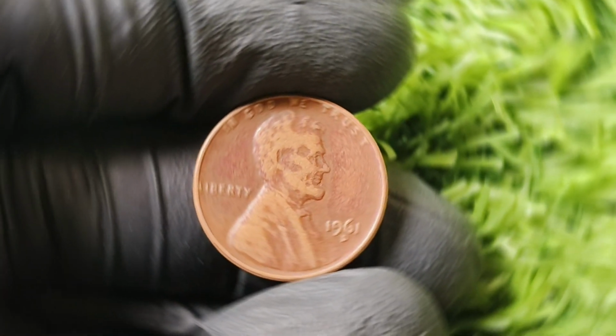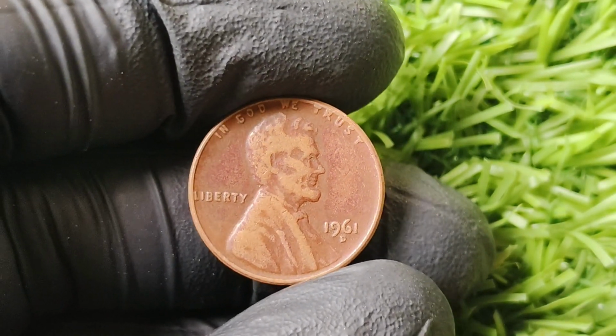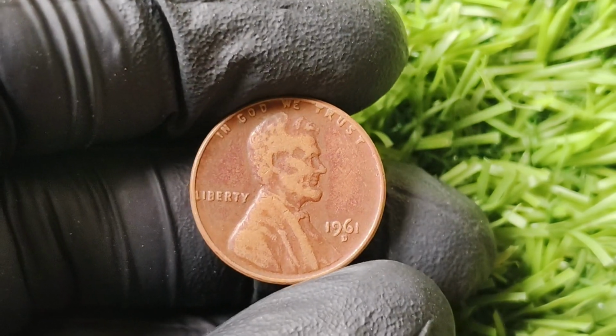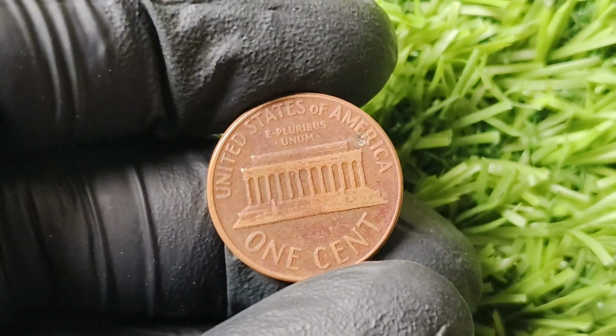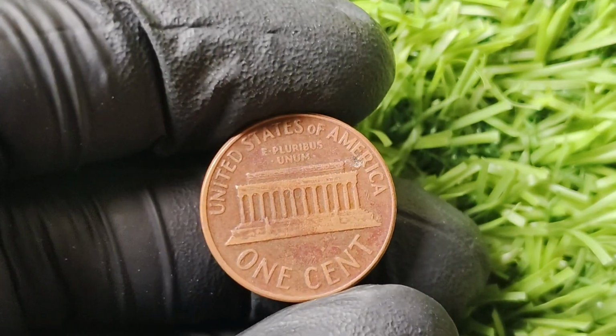Hey there, coin hunters and treasure seekers. Imagine this, you're casually flipping through your old jar of pennies, the same one you've had since forever, and suddenly you spot a tiny little coin that could buy you a fancy sports car, a luxury vacation, or hey, maybe even your own private island. Sounds like a dream, right?